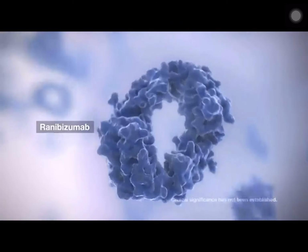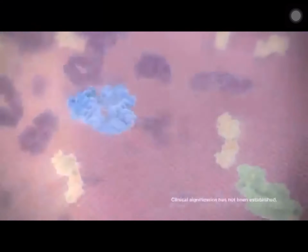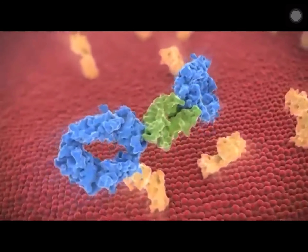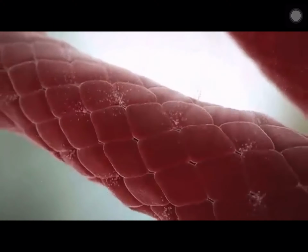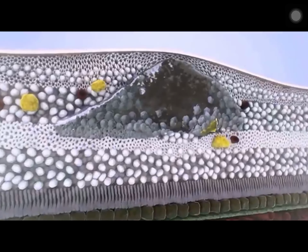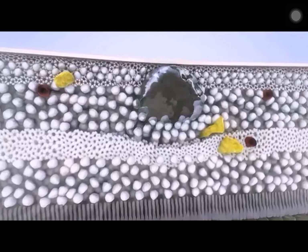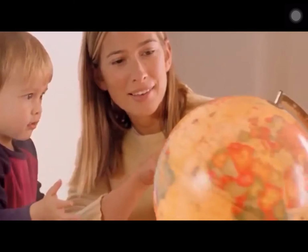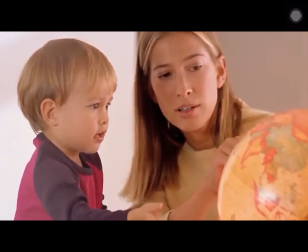Ranibizumab, known as Lucentis, is a humanized monoclonal antibody fragment that binds to and inhibits multiple isoforms of VEGF-A. Inhibition of VEGF-A signaling strengthens tight junctions, which reduces vascular leakage. A decrease in vascular permeability diminishes the formation of macular edema, which can lead to visual impairment in diabetes. Treatment of macular edema may alleviate the visual impairment associated with DME.